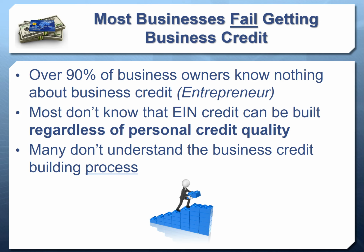If you're looking for high limit credit accounts, 10, 20, 30, $40,000 individual limit credit cards that are not linked to your personal social that you can get regardless of personal credit and without a guarantee, then you're definitely in the right place. And if you're looking for the easiest, the fastest way to get money to grow your business, this is exactly what we're going to be diving into today.